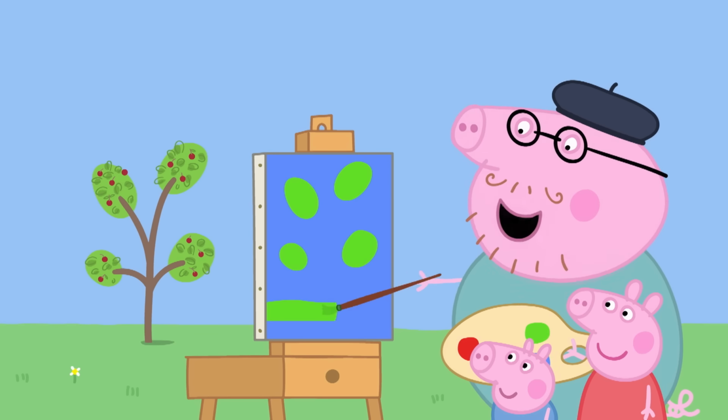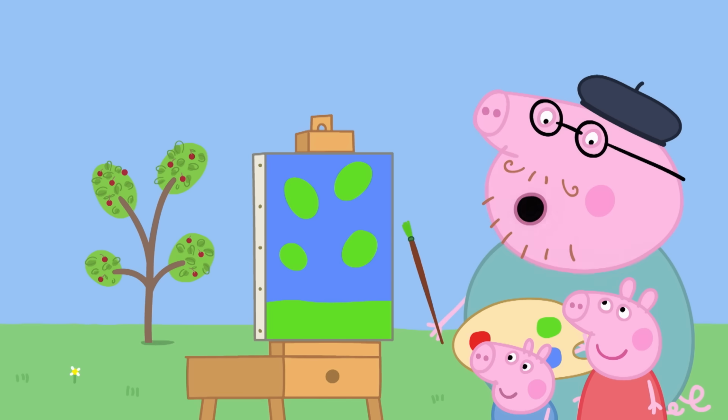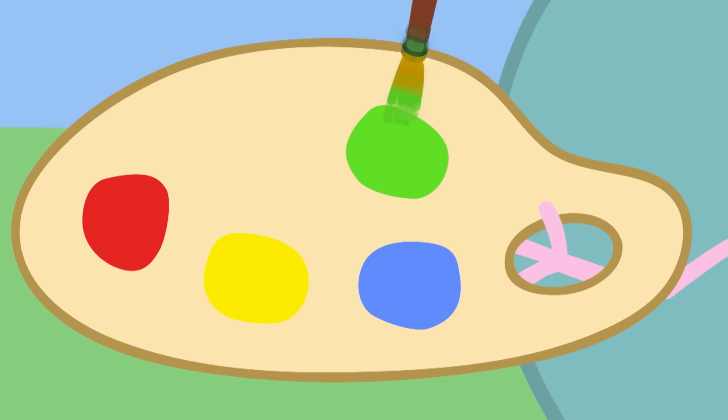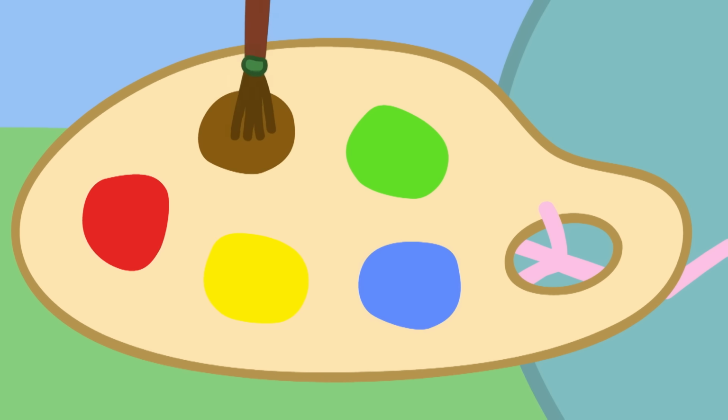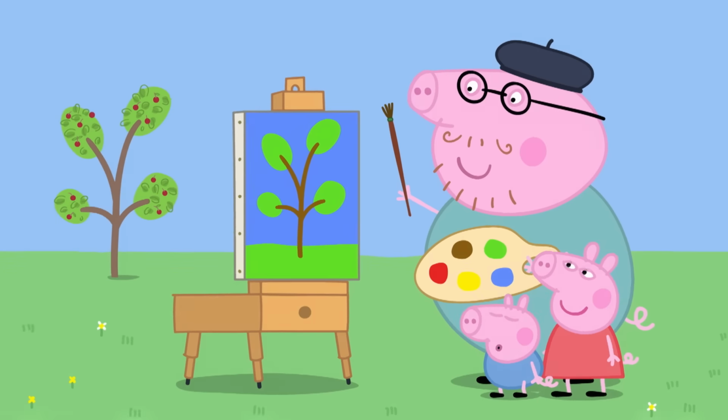And here's some grass. What about the branches? We haven't got brown paint. We can make brown. We'll mix the green and the red. Mixing green and red makes brown. Ooh! Daddy Pig paints the tree trunk and the branches.